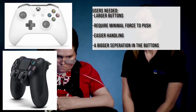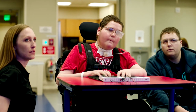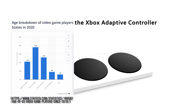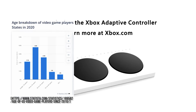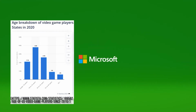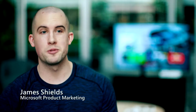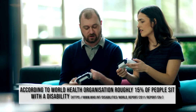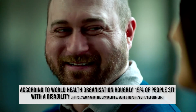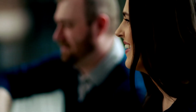The Xbox Adaptive Controller was specifically segmented towards the physically and mentally impaired demographic. There is no real age bracket for the controller, as gamers in this time can range anywhere from 18 years and under to 65 years and over, with a predominant amount of gamers being in the age bracket of 18 to 35 years in the US. Roughly around 15% of the world's population sit with a disability, of which 2 to 4% cannot function in a normal manner. You can see how the controller is directed towards these individuals through the design of the controller with large pads and the many accessories it comes with.